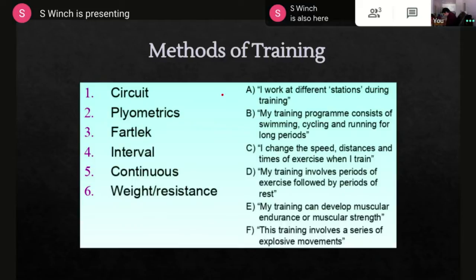So I'll give you a few more seconds to see if you can link which one goes where, see if you can recognise them. And of course, in your GCSE exams, you'll have the opportunity to explain an athlete, a particular person, or a description of a sport that links to the methods of training. So for question 1, you'd have the letter A. Plyometric would be F, because plyometric training involves a series of explosive movements that includes jumping, bouncing, and loads of different dynamic movements.